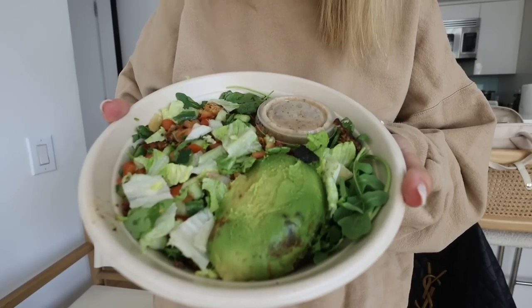Welcome back. It feels so good to be back in my apartment and just in my own space. It was really hard to leave home because Florida in the summer is just so fun. But as soon as I got back here, I was like, I'm thriving. I love it here. Just got my lunch. I got Kava.